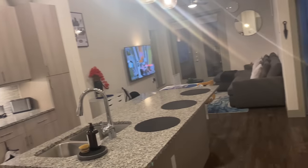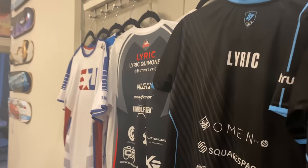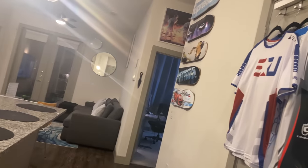Here we go, here's the front door. Right to the left, right when you walk in. Keep shoes here and whatnot, keys. This is the laundry room. Got some jerseys here, CLG, United, old COD day ones back here. And you can't really see them, but yeah, some OG ones back from like 2015.